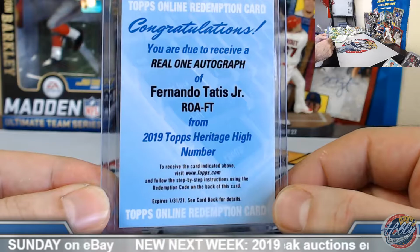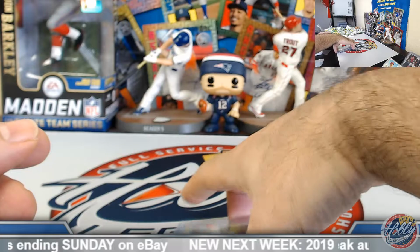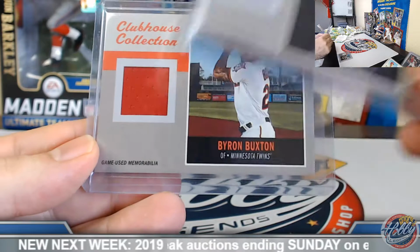And a little Blue Jays action for you, too. Well, Rowdy Tellez, real one, rookie auto on the board. Three relics from this match as well. Clubhouse Collection, Game Used, Pujols, Trea Turner, and Byron Buxton. Jersey relics there.